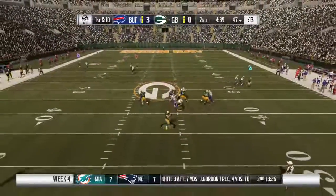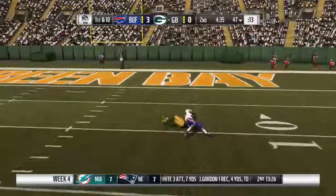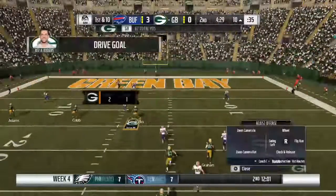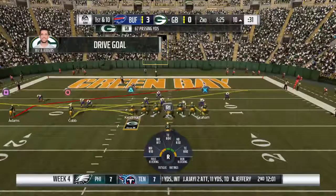Now a play fake here on 1st down. Now he's going to, it's caught inside the 25. And he is down deep into Buffalo territory. It's a big play that time for the Packers. 43 yards.